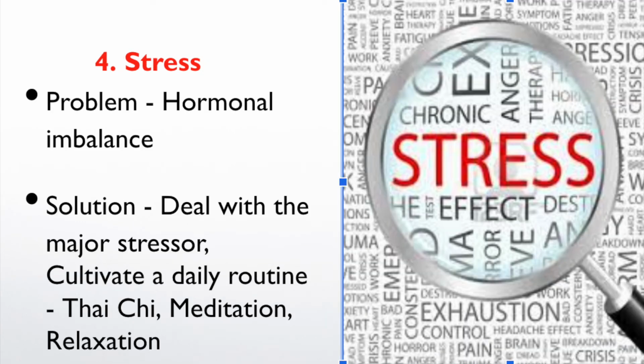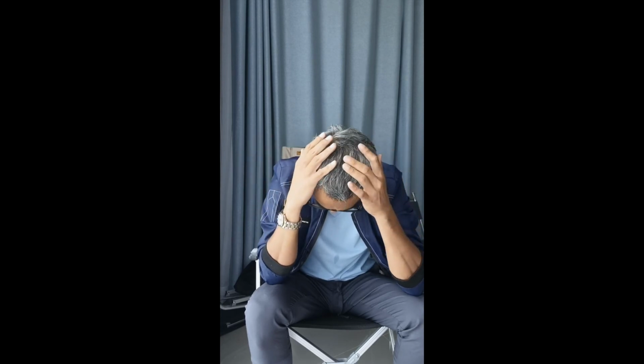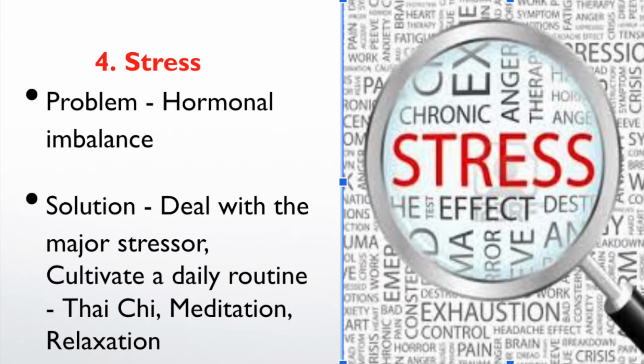Number 4, stress. So we're probably all well aware by now the relevance of stress when it comes to our health and well-being. And stress comes in many different forms. It can be nutritional, or can be from relationships, financial, work-related, environmental, and more commonly stress from devices such as phones, computers, in the form of EMFs, or what's known as electromagnetic frequencies.